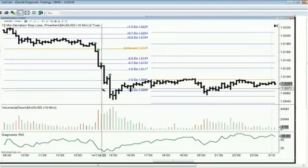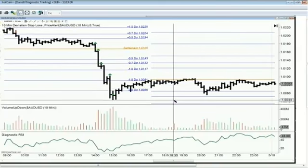If you can do that, then you got to be able to turn your P&L off and trade the chart. If you can't, you're probably trading too much. And you're costing yourself a lot of money.